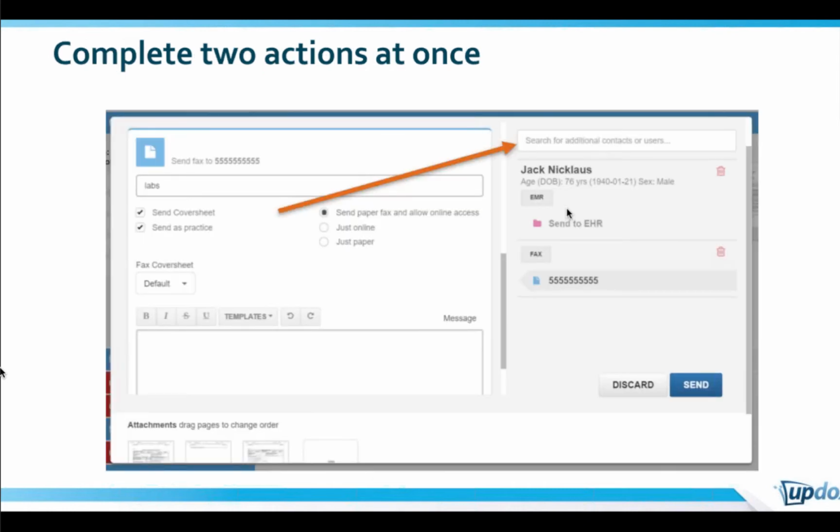I did mention that you're able to type in a patient's name if you wanted to complete 2 actions at once, which is a really great feature of the sending screen. You can also send to 2 different fax numbers if you need to. If every time you send a fax almost, you're sending it to 2 specific people, you can create a fax group and just choose that fax group as you're sending out.